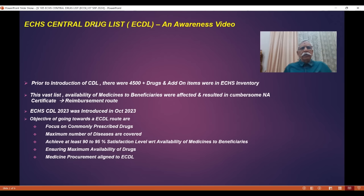ECDL stands for ECHS Central Drug List. As I mentioned, it's an awareness video. A quick background: prior to the introduction of the Central Drug List, CDL, there were over 4,500 plus drugs and various add-on items in the ECHS inventory. This inventory was available to the medical officers whenever a beneficiary goes for an OPD. When they have to prescribe, this particular list was visible to them from the software module. This vast list also had duplication of drugs with different names.